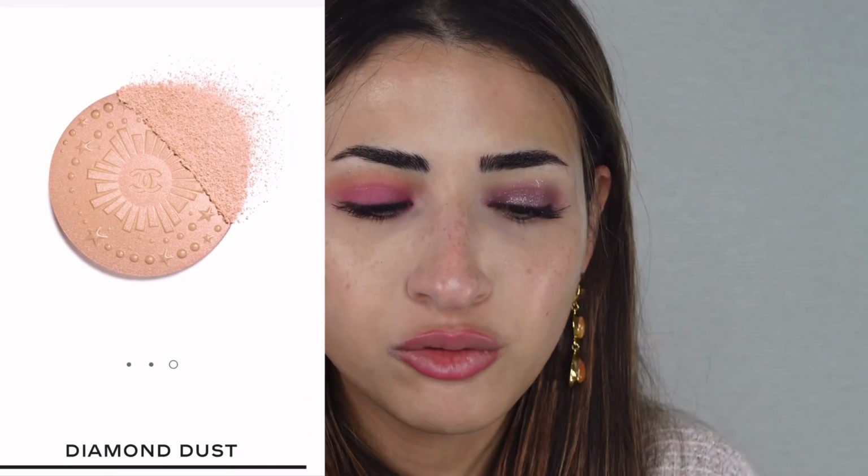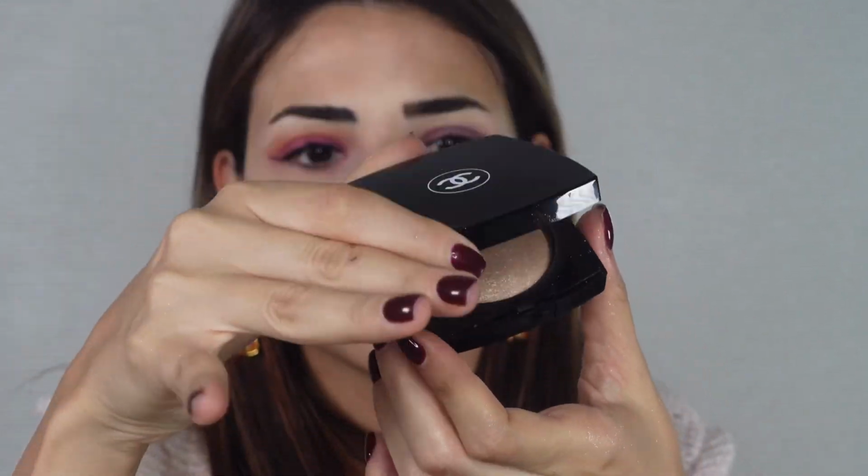When I saw it in real life, it's a bit flaky. I prefer, honestly, their classic highlighter, which is this. For me, this is the best highlighter in the world, because it's not flaky. It looks very nice on the skin. It gives you this glow without looking like you're shining from outer space. So I really like it. And yeah, let's move on to something else.